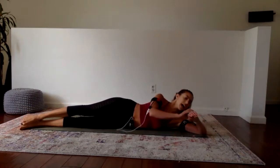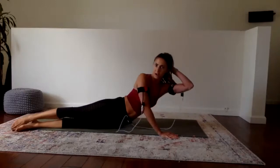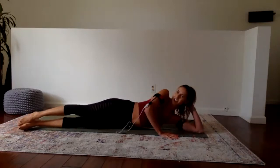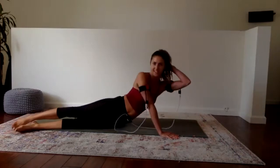We press ourselves up as high as we can in 3, 2, let's go. And speed doesn't matter here. What I want you to focus on is how much can you straighten out that right arm, get your body up and off the floor. We go up and down. Cool. And I like to spread the fingers of my right hand nice and wide. Helps take some of the pressure off my wrist.